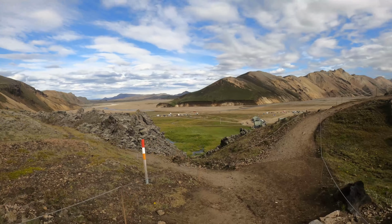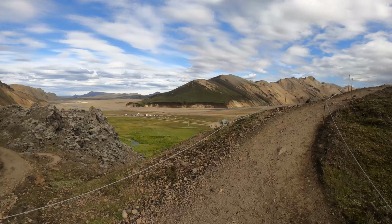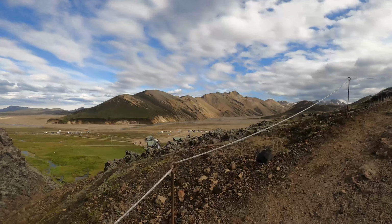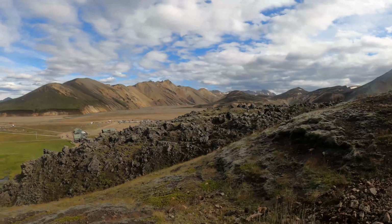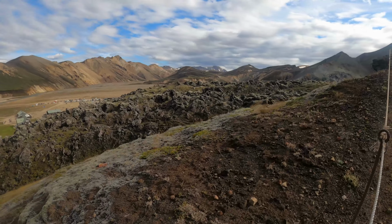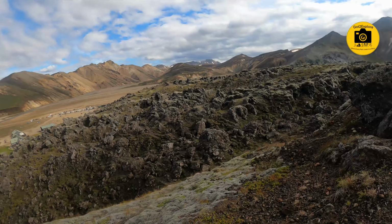We see greenery, we see the camping ground, we see mountains, we see huts, we see the river, colorful mountains across the river. They're of all colors. And the lava field. And beyond that, another colorful mountain. What else? We can also see snow on the top of the mountain.